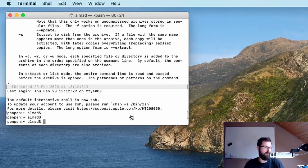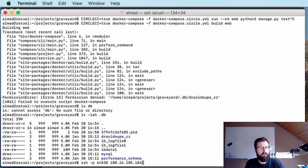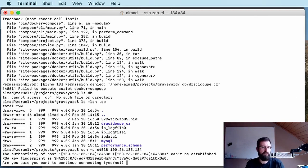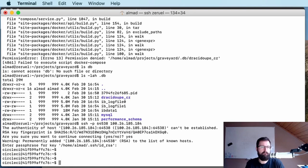No, this is a different terminal than I wanted. I'm quite sure about it. Yep. So let us connect. And what can we do here? We can run in the Chrome image ping to web image.